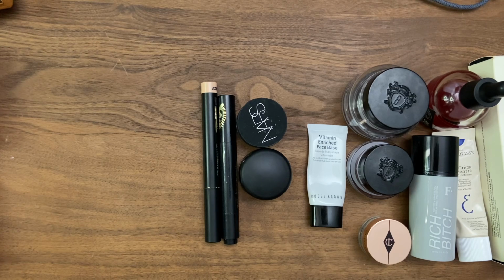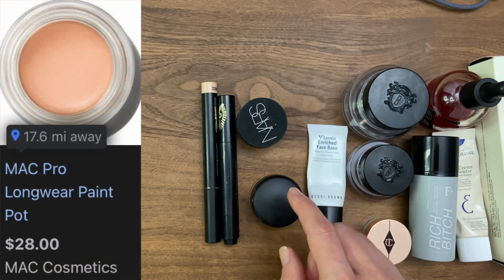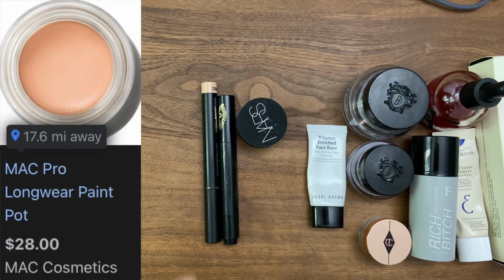Actually, I prefer a smoothing primer to a sticky base because I don't like struggling with blending over that if certain eyeshadows don't work well with a sticky base. So the easiest eye primer that I found across the board is this MAC Paint Pot. I love this thing. I plan on repurchasing this.